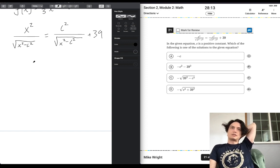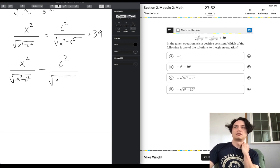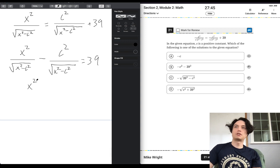This is crazy. C is a positive constant. It's positive, so long as one of the solutions to the given equation. Aha! Oh, clever Mike. These are fractions. I'm going to add these like a fraction. So it's x squared minus c squared over the square root of x squared minus c squared.